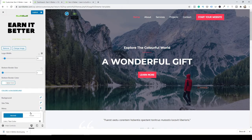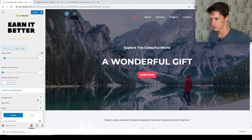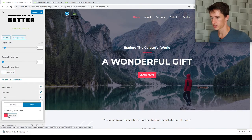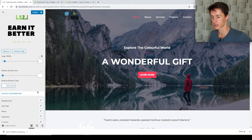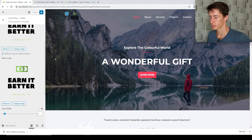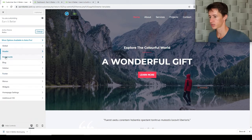So the menu here, normal, the hover, link, text, color, which is white right now. Once you hover it or once it's active, it's turning red. So you could just change here the hover. As you can see, the hover is red. This is all very customizable, this Astra theme. All right, we're happy with this. Click publish, and again, go back. And our header is defined, is set up.